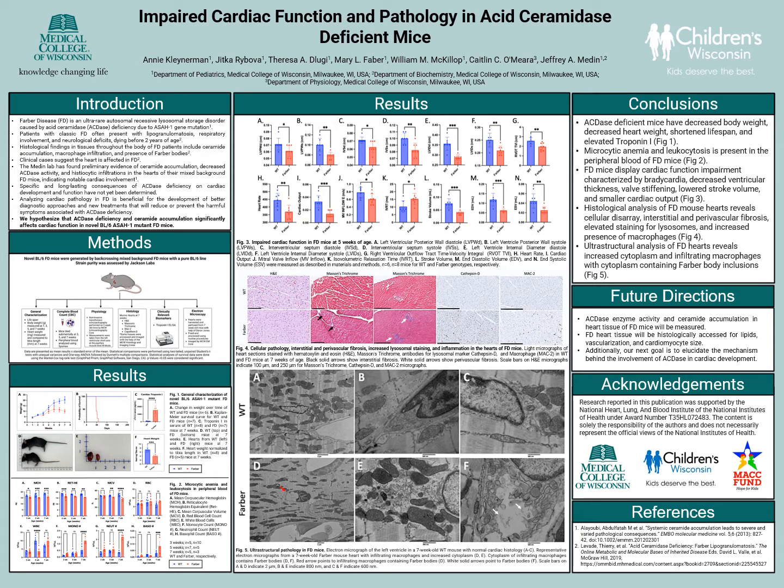CBCs were done in peripheral blood at 3, 5, and 7 weeks. The results in Figure 2 show significant microcytic anemia and leukocytosis in the Farber mice, most notably at 7 weeks. We also did functional echocardiography analysis seen in Figure 3. Hearts of Farber mice had statistically impaired function, characterized by bradycardia, decreased ventricular thickness, valve stiffening, lowered stroke volume, and smaller cardiac output.